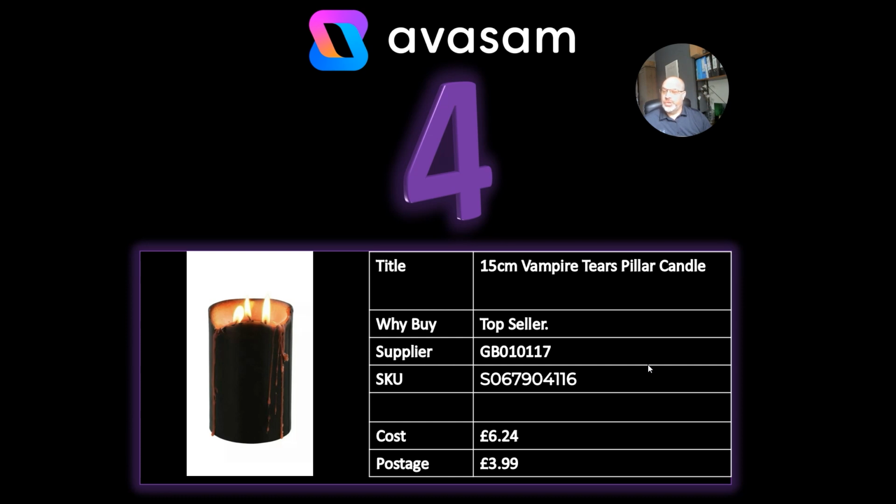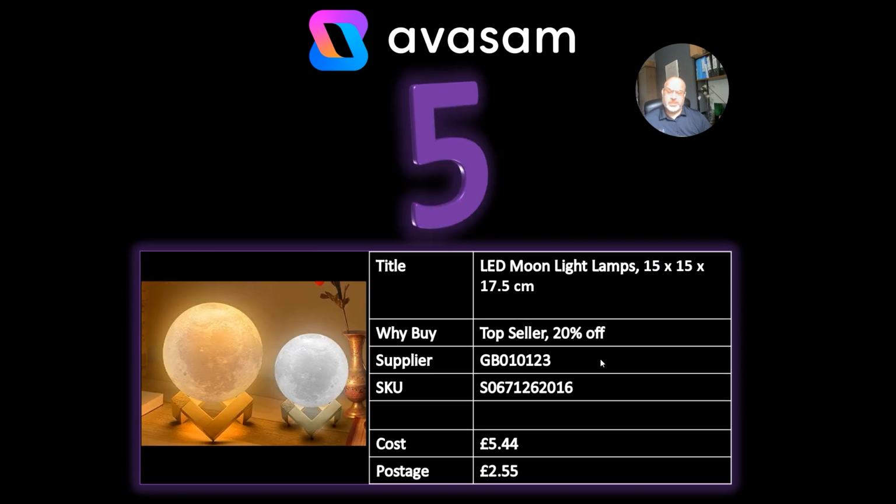Okay, another candle, but a different type of candle. So this is Vampire Tears from Supplier 117. They've got a whole range of Halloween type scary stuff, including Ouija cushions and God knows what else. £6.24, £3.99 postage. And basically it's a black candle, and when it's lit, the red falls down like it's blood. But it's quite neat, and it sold quite well last year.